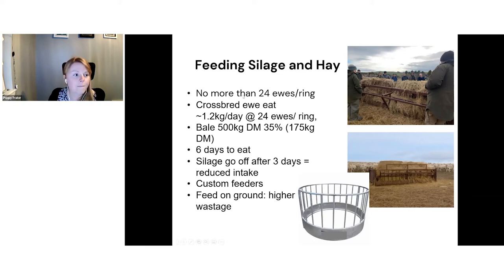So it's important to remember that a ring feeder is only designed to feed 24 ewes. And some will say, right, but they don't all feed at once. But consider the bulkier and more boxy type ewes. They will get in there and they will eat the good stuff and leave the shyer feeders to pick at the poorer quality stuff. So having that space to make sure that all of them can get access at once is important. So you're budgeting on 24 ewes per ring.